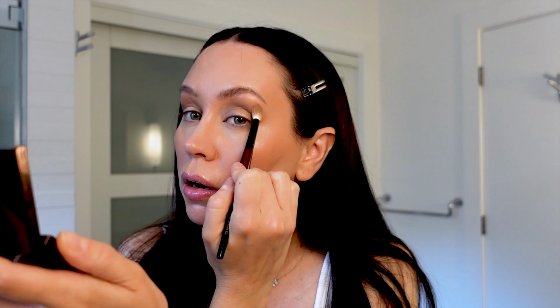And I'm just gonna go in with a drop of Tom Ford blush. This is just a powder blush. Right here on the apples. Just want to make sure there's no harsh line from your eyeshadow. So you just blend, and then I'll put a little under my eye.